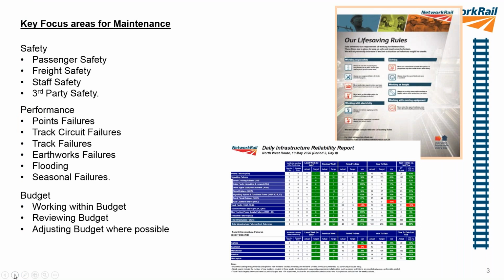Thanks. So some of the key focus areas for maintenance are safety, performance, budget. So safety, we have passenger and freight safety, staff safety, third party safety. Performance: point failures, track circuit failures, track failures, so cyclic tops, defects, earthwork and structures failures, flooding and seasonal failures, hot and cold weather. We have budget areas as well, which we have to work within a budget. We have to review our budget and we adjust the budget where possible with a bit of forward thinking.